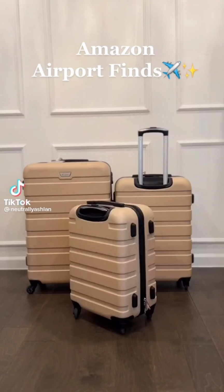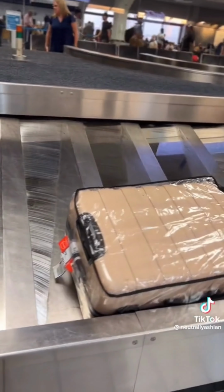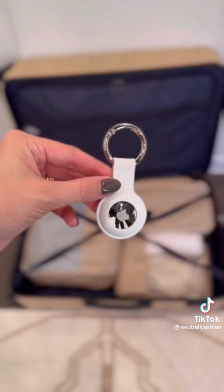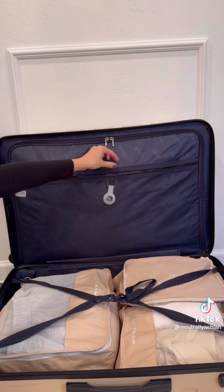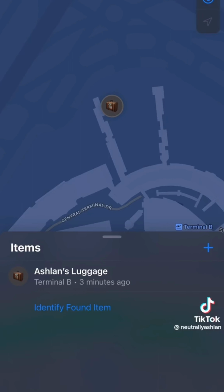Amazon airport finds. First is a protective case to go over your luggage. It has prevented my suitcase from getting those black scratches and stains you can see on the cover here. Next, I got a pack of AirTags. I have heard too many stories about luggage getting lost and stolen, but with these, I was able to track the exact location throughout the airport.